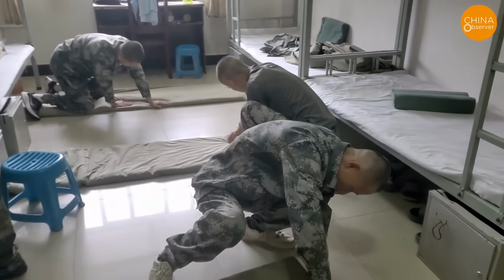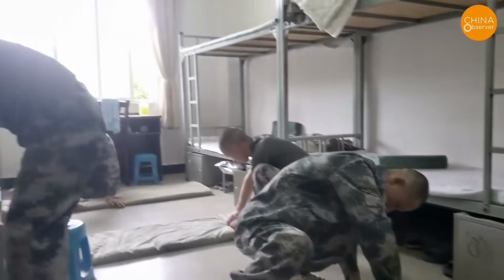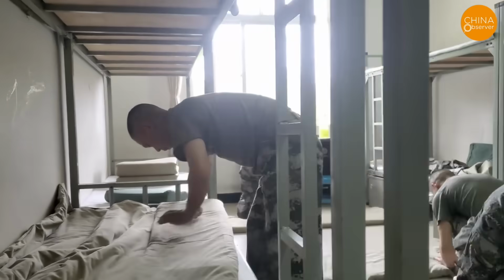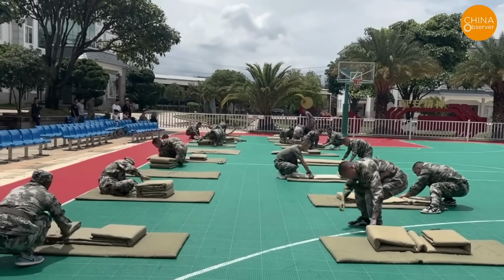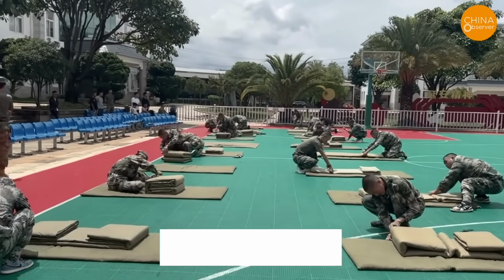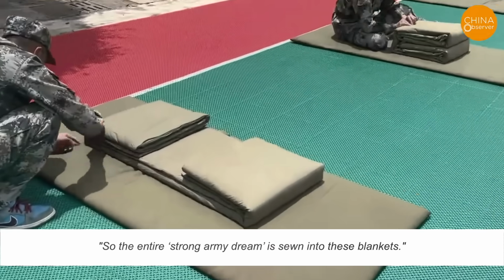While the CCP boasts about military modernization and efficiency, its soldiers are busy sewing canvas into blankets and perfecting displays for inspections, hardly relevant skills for real combat. As one commenter put it, "So the entire strong army dream is sewn into these blankets."